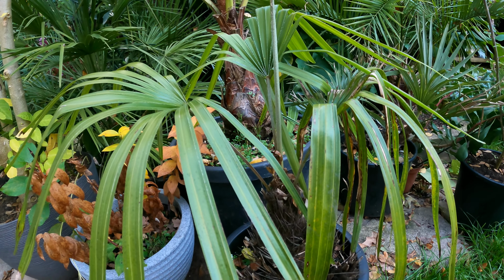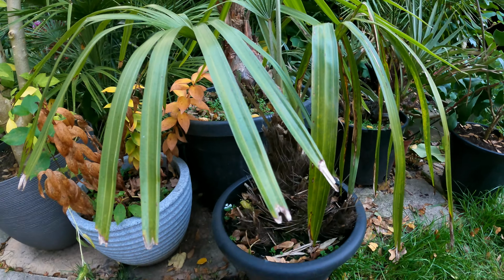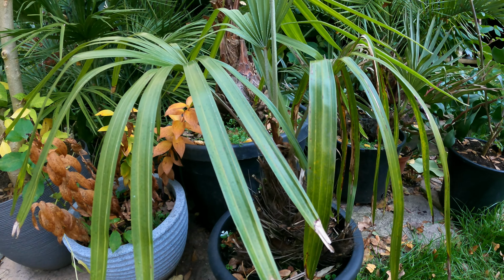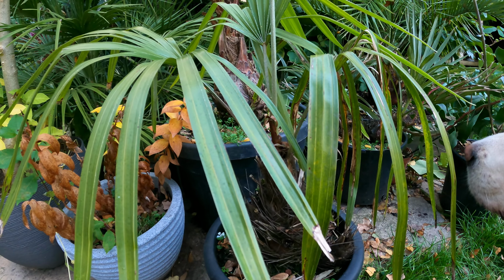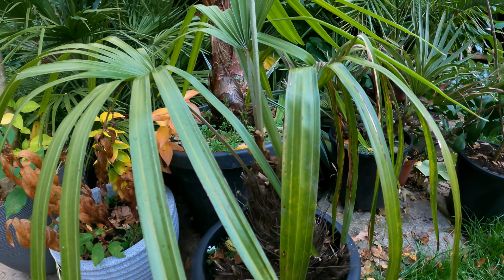Please comment on that statement if you know better than that, because I'm certainly no expert in these. I believe if you put them in full sun, the leaves are a lot lighter green, but in shade they're a deeper green. See, that one's done okay this year.